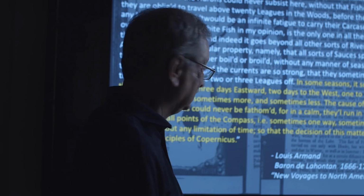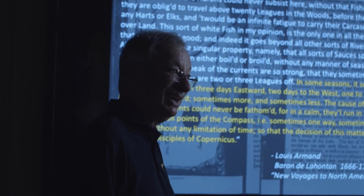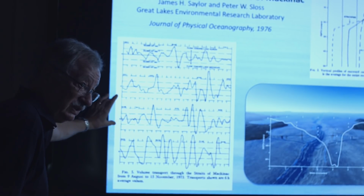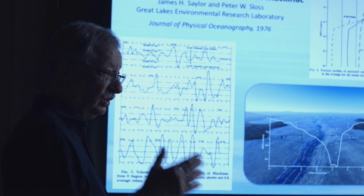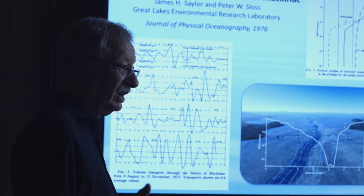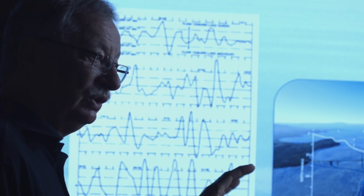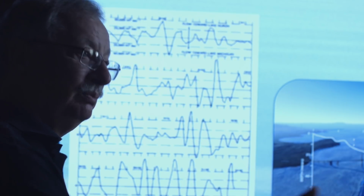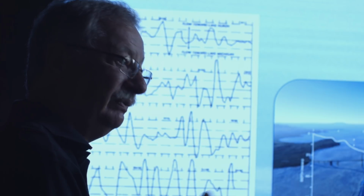Disciples of Copernicus are scientists. That's us. The biggest peaks here are around 50,000 cubic meters per second. To put that in perspective, the flow over Niagara Falls is about 5,000 cubic meters per second. So 10 times the amount of water that goes over Niagara Falls is moving back and forth between Lake Huron and Lake Michigan every 2 or 3 days.